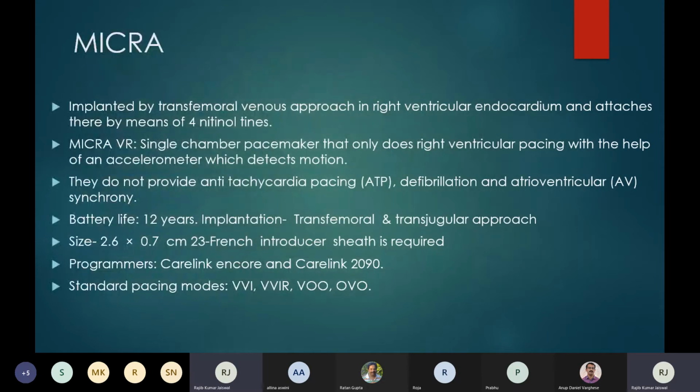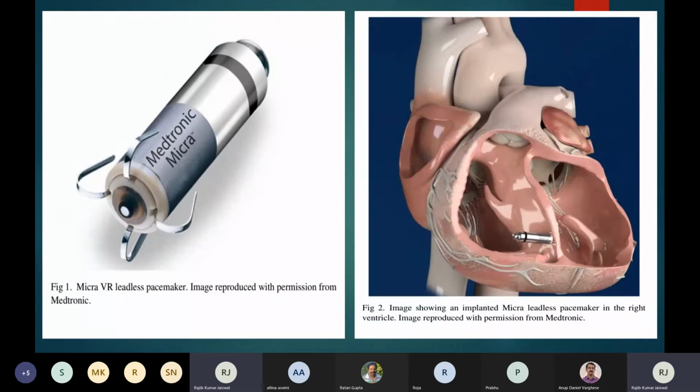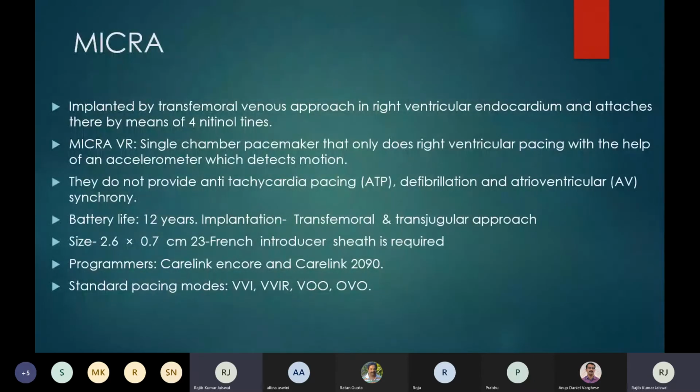It is implanted by transfemoral venous approach in the right ventricle endocardium and attaches there by means of 4 nitinol tines. That is, it has got 4 hook-like structures, which we can see here in this image. The device has got 4 hooks, so it implants with the help of these hooks.